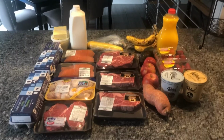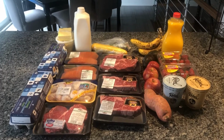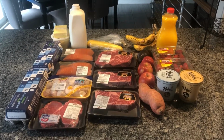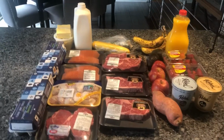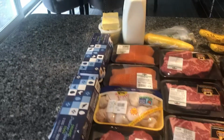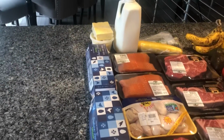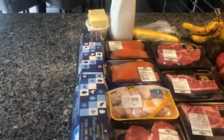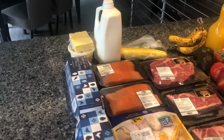Who knows, a lot of times I'll just run right through this and I might end up going back to the store for a few more things, but this is the bulk of what I'm going to be eating this week. So I'll start over at the left here, and we have 2 dozen pasture-raised eggs there. Sometimes I get 3. I've been running through the eggs a lot lately. I've been pumping up my calories.